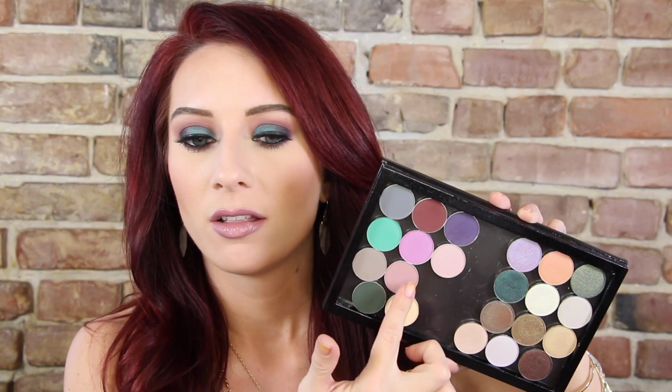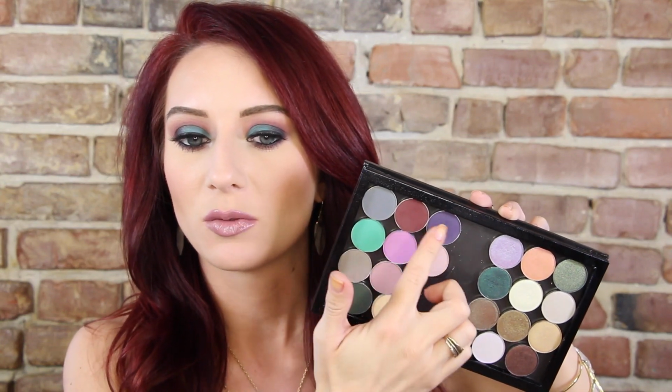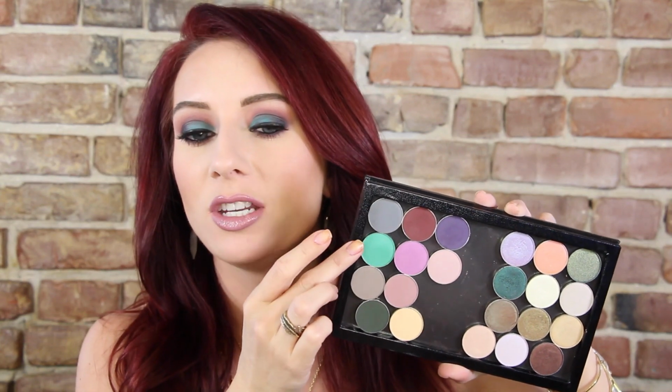I'm wearing this one, this one, this one, this one, this one, and Shark Bait. I was gonna do this, but I decided I wanted something a little bit deeper, but using quite a bit of them and I love them. So I'm gonna zoom in a little bit and I'm gonna show you some swatches.